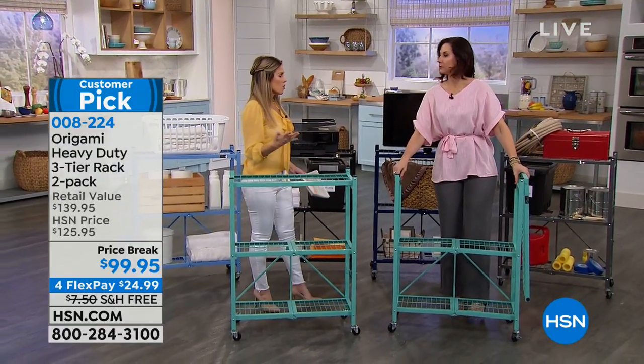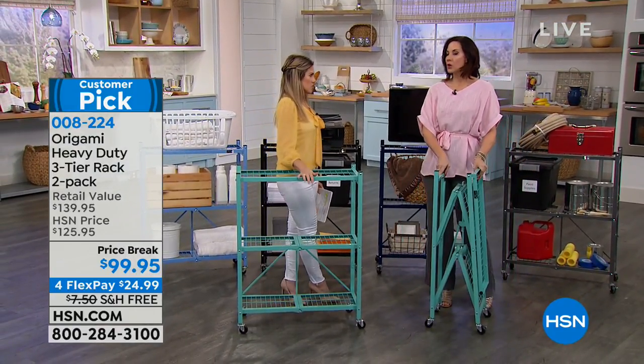In case people don't understand, why do we love Origami so very much when we get it home? If you're brand new and you've never had an Origami, it is loved for a lot of different reasons, but the number one is ease of use. It's well built, of course. It's beautiful, of course.